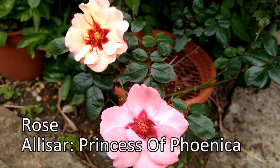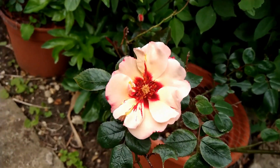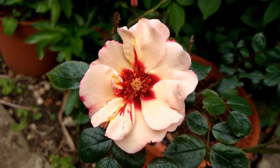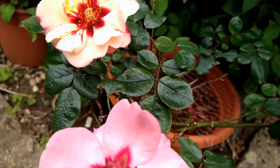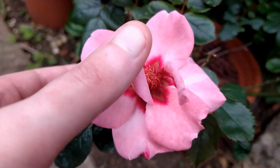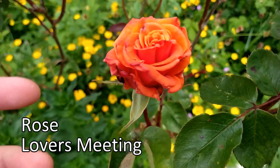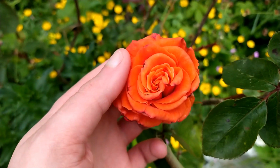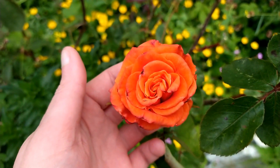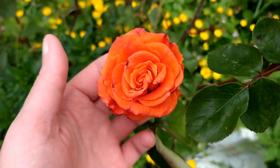so it makes a very good rose to have for the garden. This is Alissar Princess of Phoenicia. As you can see, as it opens, it looks like that. Peachy flowers, deep burgundy centre, and as it fades, it takes on this deep pink. This is Lover's Meeting, a very fragrant burnt orange rose. It is a hybrid tea, very healthy, and always does well in my garden.